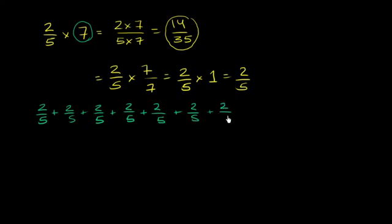And if you were to add all of these together, how many fifths do you have? Well, you have 2 plus 2 plus 2 plus 2 plus 2, that's 5 plus 2 plus 2. You have 2, 7 times, fifths. Or another way of saying this is you have 2 times 7 fifths, which is equal to 14 over 5. And this is well over more than 1.